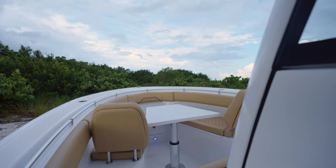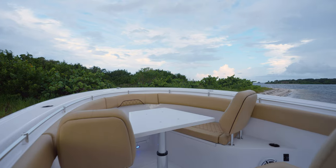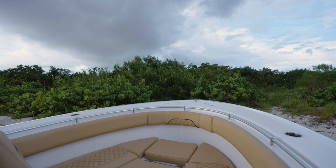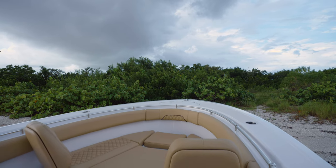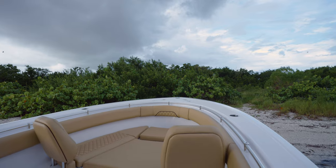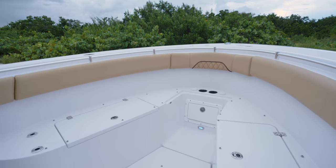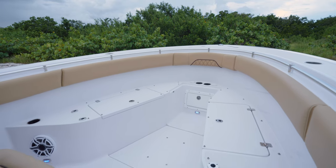At the center, an electronically actuated table. This triple-purpose table serves as a large table for all those sitting around, but can be lowered halfway and covered with the optional cushion to turn the bow into a large sun pad, perfect for sunbathing on those hot summer days. When you are out fishing, lower it all the way down for a completely flush, unobstructed bow floor.